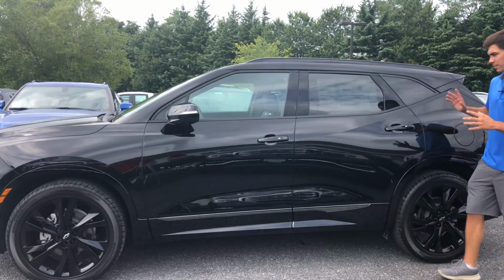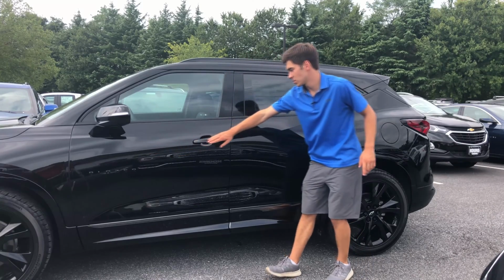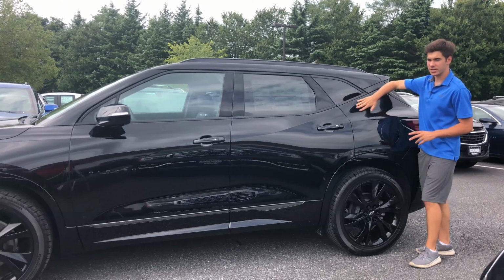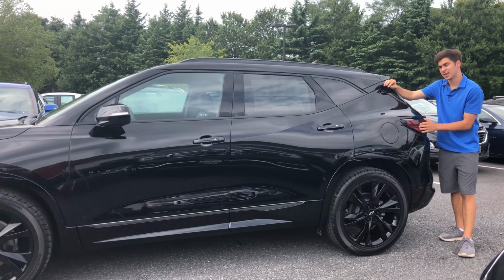As you continue moving back, you can just see the sloping roofline. I really like the body lines on this vehicle. I like this body line that starts towards the front of the vehicle and it slopes up like this. I think that's a very neat look as it slopes up to the rear of the vehicle. And you also have your taillights that sort of bleed onto the side of the car, which I do like.